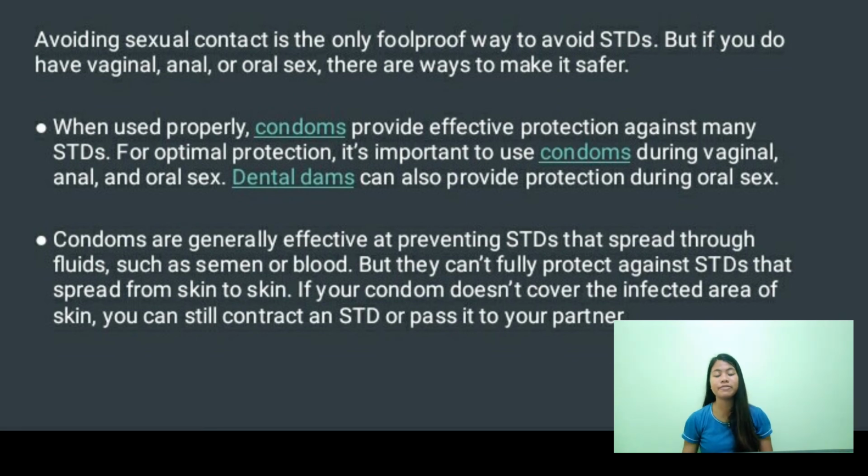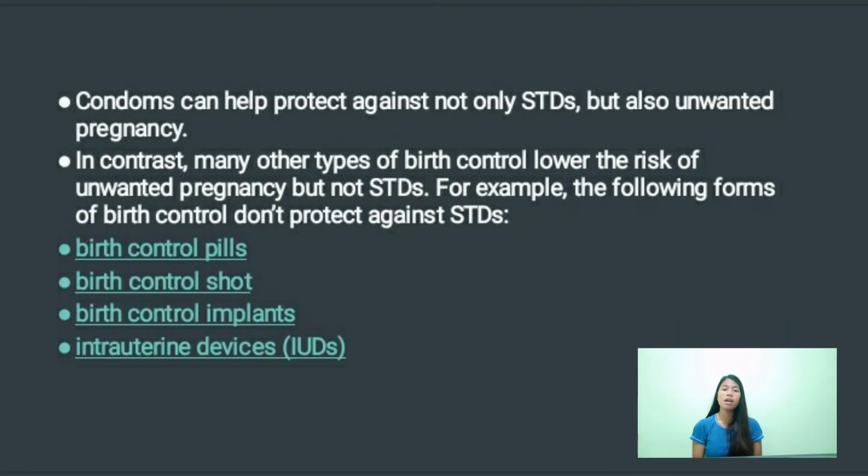Condoms are generally effective at preventing STDs that spread through fluids, such as semen or blood, but they can't fully protect against STDs that spread from skin to skin. If your condom doesn't cover the infected area of skin, you can still contract an STD and eventually pass it to your partner. Condoms can help protect against not only STDs, but also unwanted pregnancy.